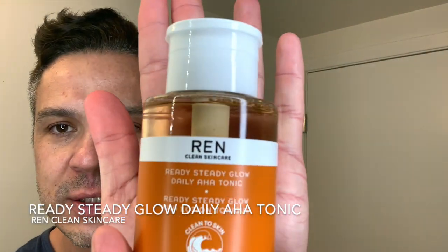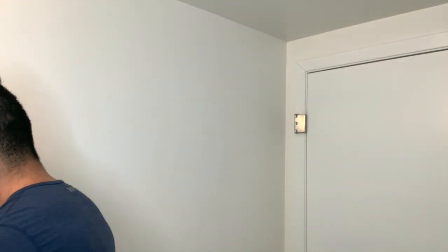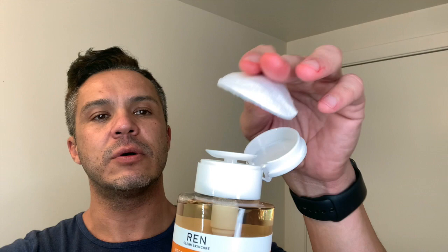All right, and we're back. So now that my face is clean, I go with this product, which is the Ren brand. It's a daily AHA tonic, which I use with a little cotton pad. This one actually has a little pump that comes with it. So you just go like this. Ooh, just a couple of those. And then you basically go upwards.